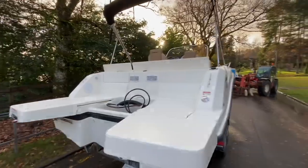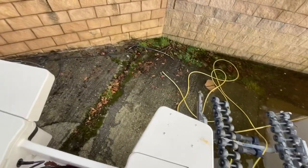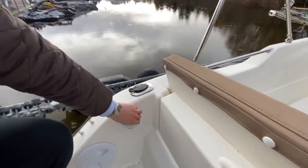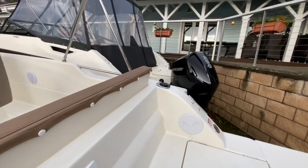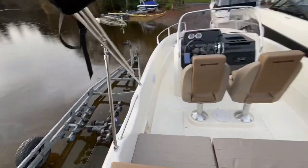Let's take a little look on board. Two very large extended swim platforms on either side, covered in non-slip. There is also, just this being the smart pack, it does come with the transom shower. And then there are fishing rod holders on each side for all of you keen fishermen and fisherwomen.